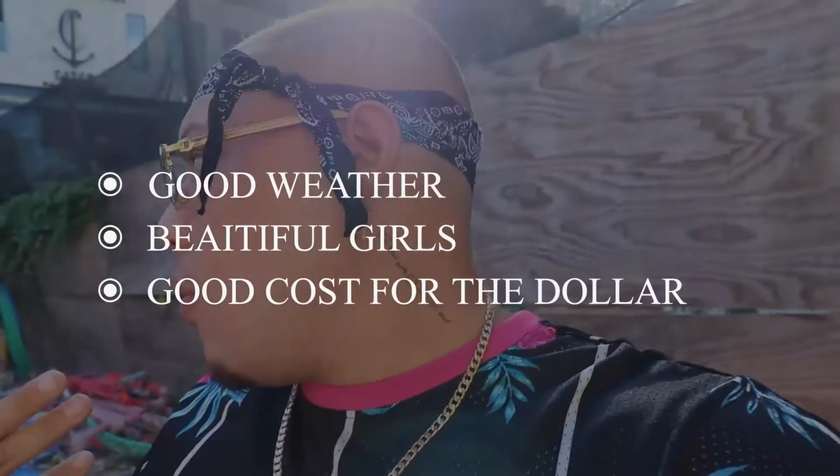I like to go to countries where it's a good standard of living, but also a good value for the dollar. For example, there's lots of places in Colombia where it's super cheap, but it's not really a good quality of living. The Wi-Fi is not that good, it's not the safest places, the roads are dirty, the city's not that nice. But then there's places like Medellin. I loved Medellin. I'm loving Playa del Carmen right now. It's not as pretty as Medellin, but it's definitely up there. One of the important things for me when I'm finding a spot is good weather. I like warmer weather, beautiful girls, and a good cost for the dollar.